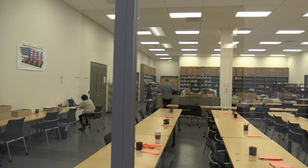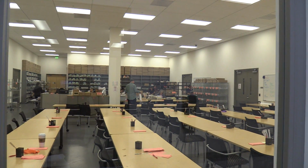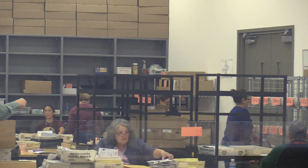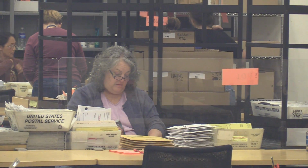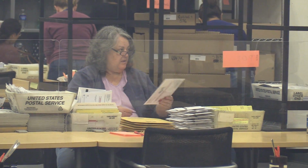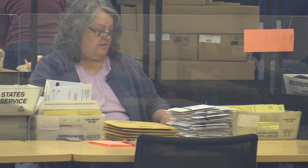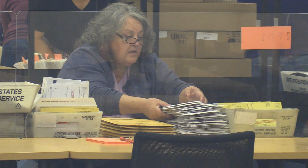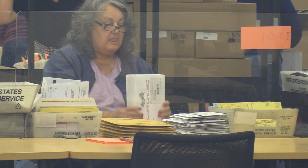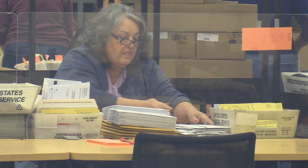This is a room where in the past we've seen them whiting out ballots, and there really should be no reason to white out vote by mail ballots, but let's see what the people are doing here. This is where apparently you can see the envelopes are still closed. I'm not sure what she's actually doing. Oh, you know what? These might be the ones that have a missing signature. Can't really see if they do or not from here. See if I can move down.